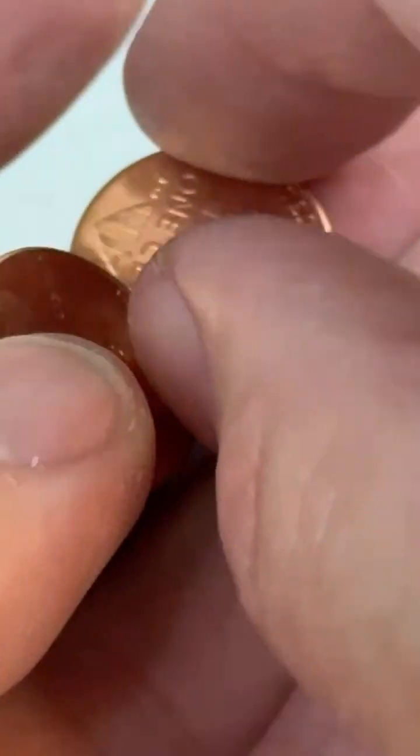1979. That's just sad. It's un-American. The paprika.